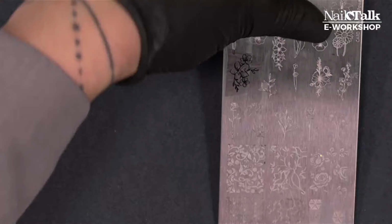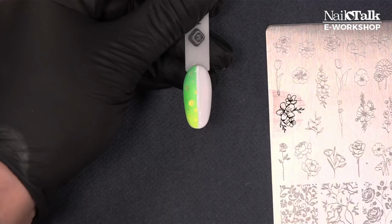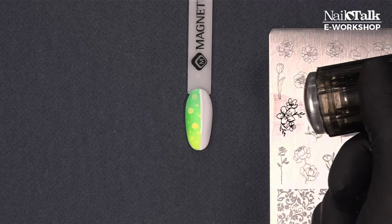And now I am stamping with my clear stamp. My nail is already cured. My line is perfectly in place. And now I'm going to roll over. Yeah, because you do this with a rolling motion. Yeah, like this, a rolling motion when I do liner gel.